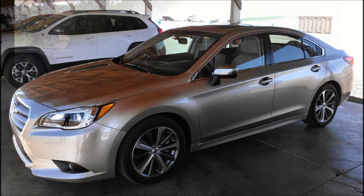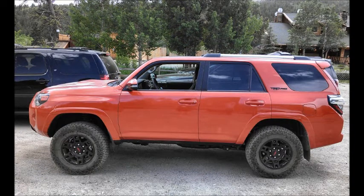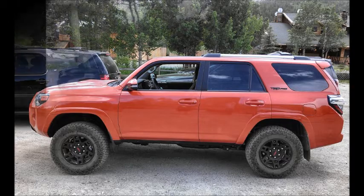And one of the more exciting ones that everybody was looking forward to, and I certainly wanted to get into, was the 2015 Toyota 4Runner TRD Pro. Now, Toyota's coming out with 3 vehicles in the TRD Pro packaging, which is a new off-road packaging they're doing. There's the 4Runner here. There's also a Tacoma as well as a Tundra.